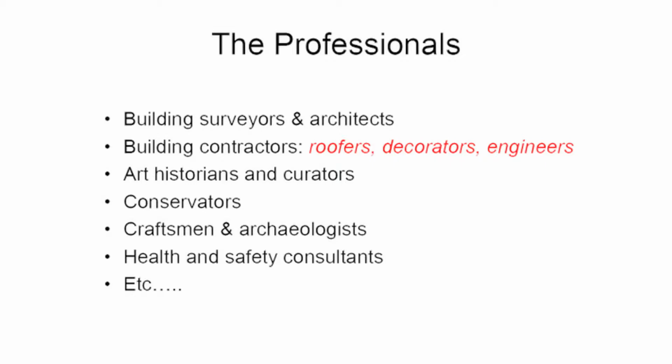Many professionals may be involved in a major project. A typical project team can include surveyors and architects with knowledge of the structure of the building, contractors with specialist skills such as roofers, mechanical and electrical engineers, specialist decorators, conservators and art historians, health and safety consultants, and many others. And for a major project, it may be vital to employ a project manager. For smaller projects, such as the repair and conservation of one sort of material or type of architectural feature, professionals can be managed directly by the museum or historic house manager.